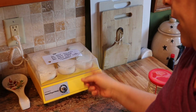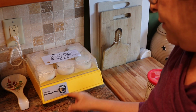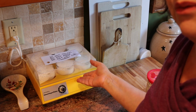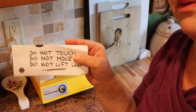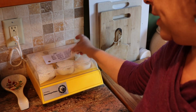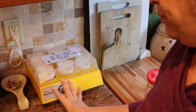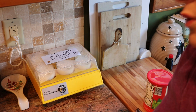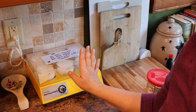And over here, I have my yogurt. I have 4 hours left on it. This is slightly warm, 110 degrees. I had to put this little reminder here because I have curious kids and I'm sure they're going to open it or whatever. I don't want them in particular to move it, and I talked about why you don't want to move it. So put it in a corner and leave it alone.